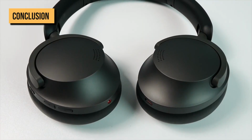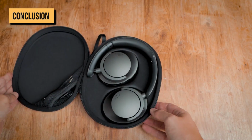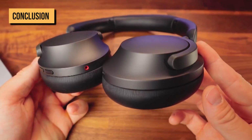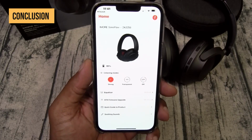Overall, personally, I would go for the 1More Sonoflow as they win many of the categories here, including calls, comfort, performance, and are also excellent value for money. Simply put, it has everything that you need in a headphone.